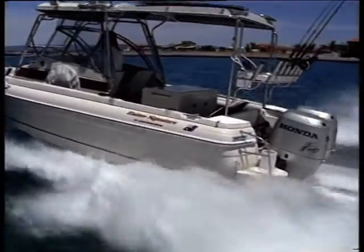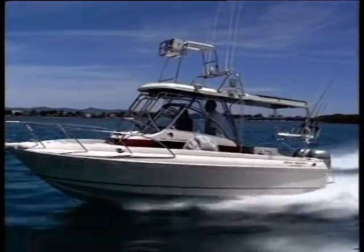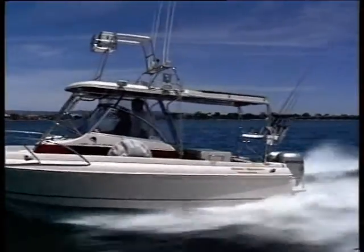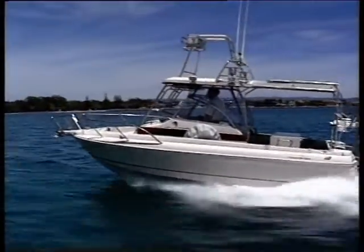Now, this boat was designed by John Haines specifically as a fishing boat, following the current trend of a large boat which is still capable of being trailed, which has full walk-around capabilities for playing fish, but which also features comfortable accommodation for a minimum of 2 people in an island-type central cabin.